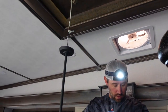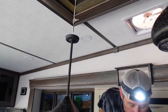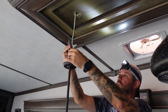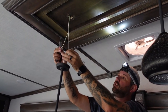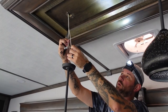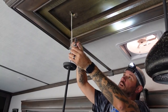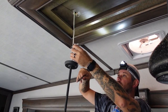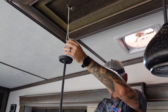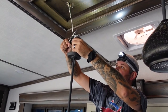All right, so on our fixture, we have the black, the white, and the ground. And on theirs, they have the black and the white, no ground. But you can see that the black runs into the green. So really the only thing we have to remember when hooking up the new fixture is to hook the black to the green and the white wire, and the white wire to the white wire. But we're going to have to cut this because these are already crimped. So we'll cut these, unsheath a little bit of the wiring, connect that up, and put the electrical nuts on there.